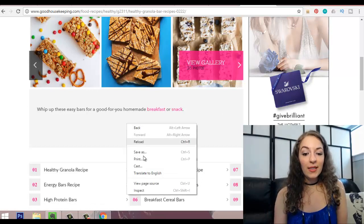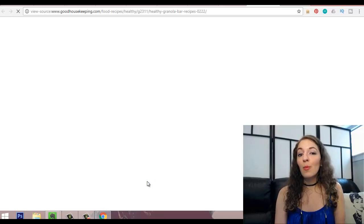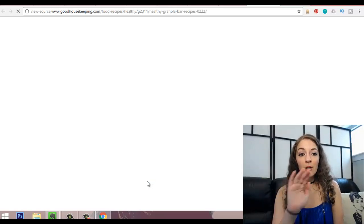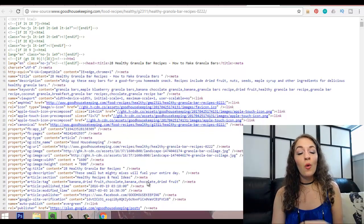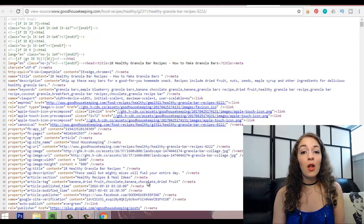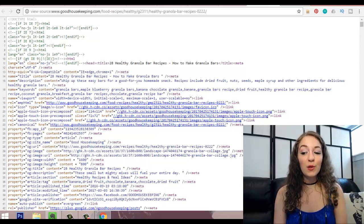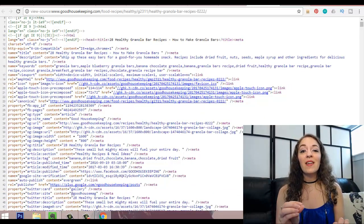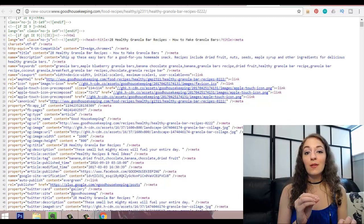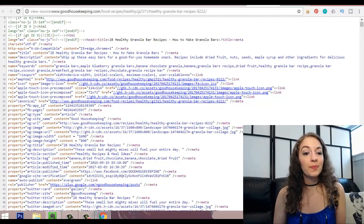So again, I'm going to right click on here. I'm going to click on view page source. And again, I'm going to look for something that says meta tags. Again, it should be near the top. And if you don't find it, don't stress over it. Just go and look for the meta tags on a different blog post, or you can make them up yourself as well. This is just a way to borrow or steal those tags and model after the first few results in the search engines, which is great stuff for your own blog post.